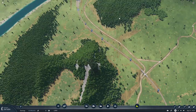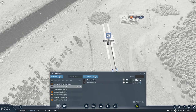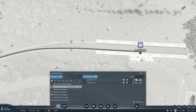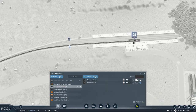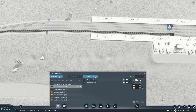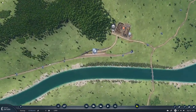Ooh! Let's set up this so that it's doing its fancy that I want to do. Manage line. What we're going to do is both the coal and iron will prioritize this platform. And then if it's full, or if it's being used, then it will switch over to the other side and cross traffic. So Palmdale, is this Palmdale East? Yeah, Palmdale East. That's right, isn't it? Yeah. All right, that one's set up.